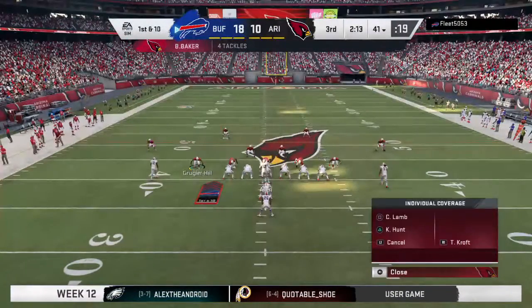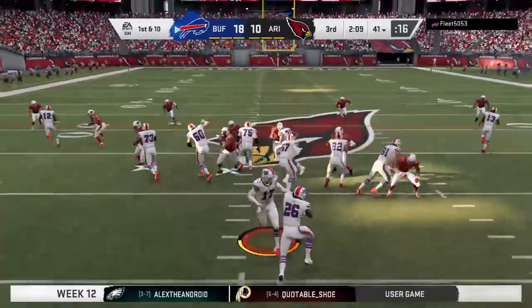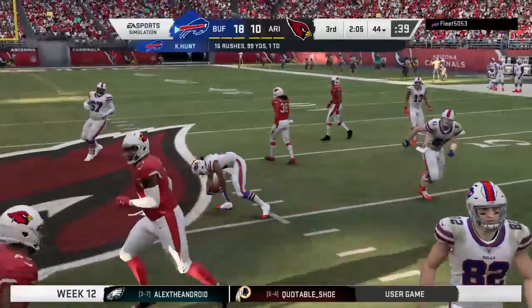One play has them up past the 40 already, and another 1st and 10. On the run, this is Hunt. And very little daylight there. He'll get a couple up to the 44.